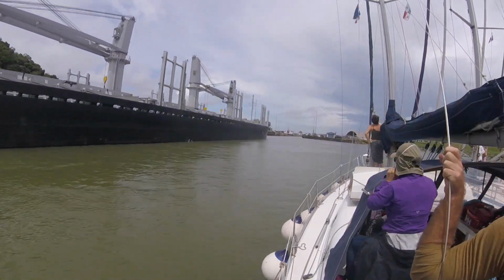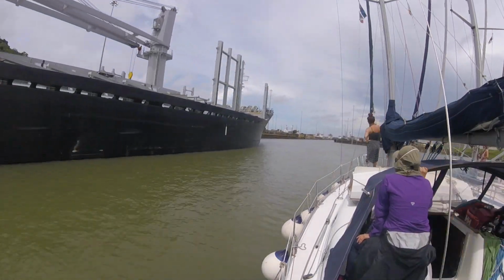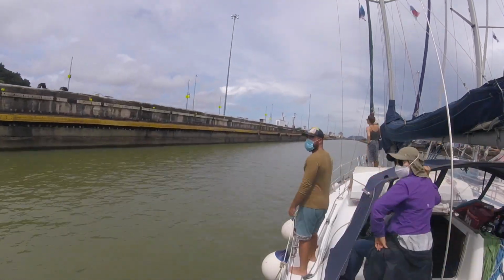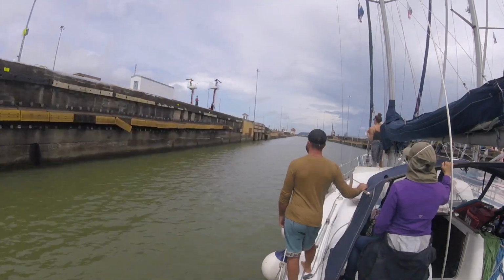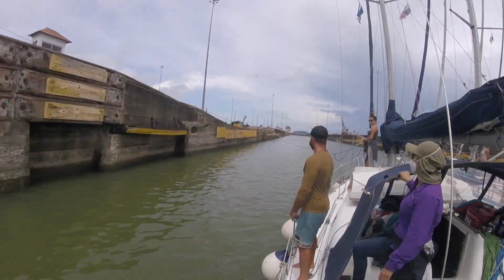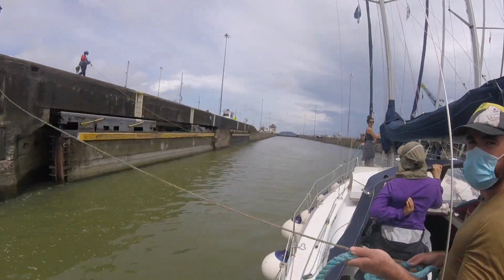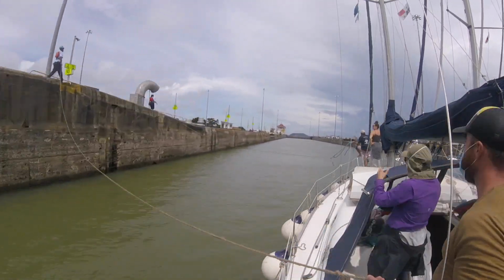Down locks. The first lock was the Pedro Miguel lock, which takes you down 9 meters to the Miraflores Lake. The main difference to the down process is that the raft now enters in front of the big ship, and of course, rather than tightening the lines, you loosen them as the raft drops down the lock. But everything else remains the same.